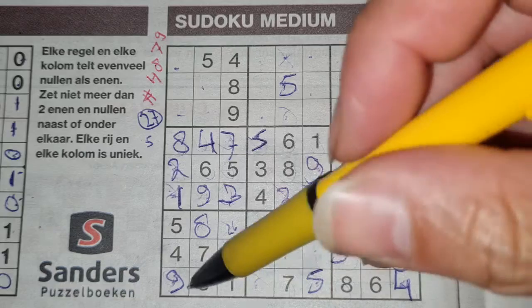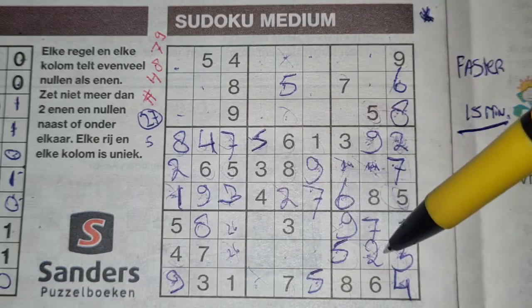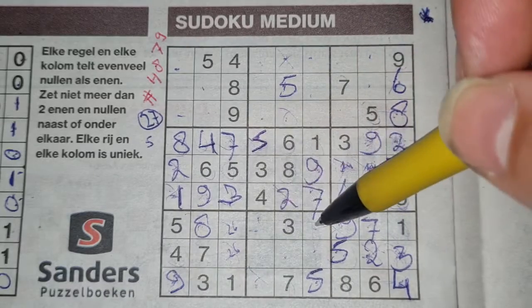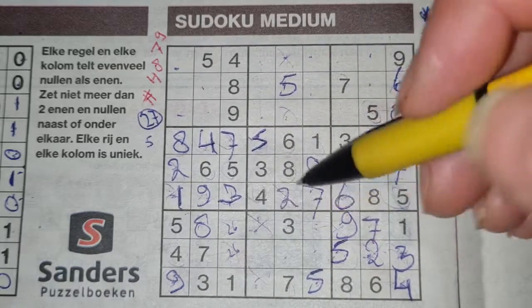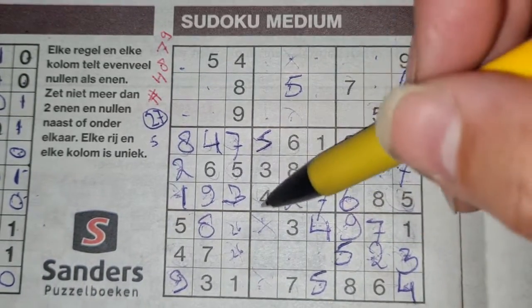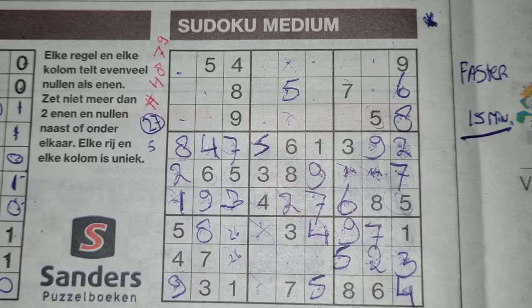3. 4 in the last row, 4 in the row above. So in that row, only two places left for the 4, should be here or there. We see a 4 in this column, so no 4 there. 4 should be here. 4 in this column, 4 in that column.